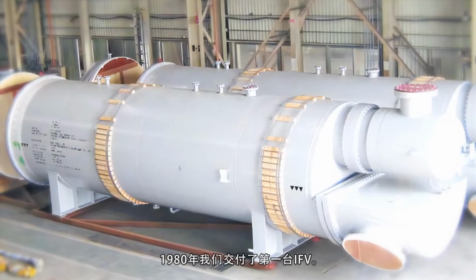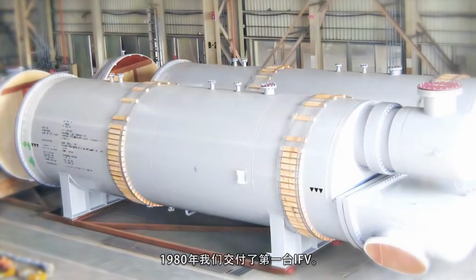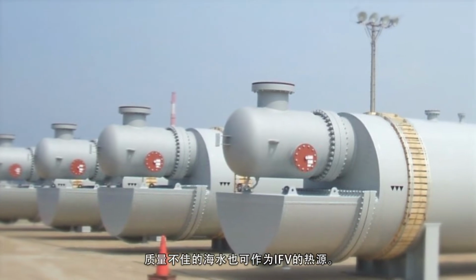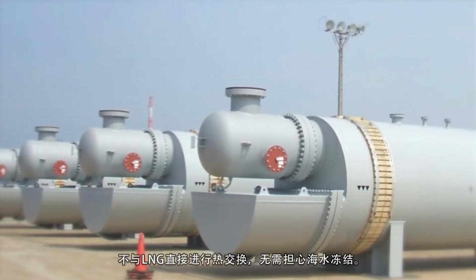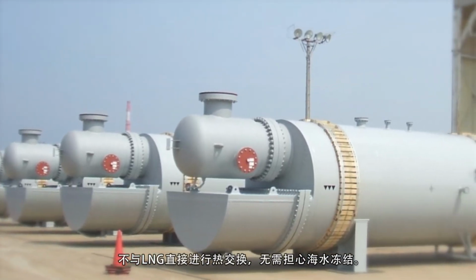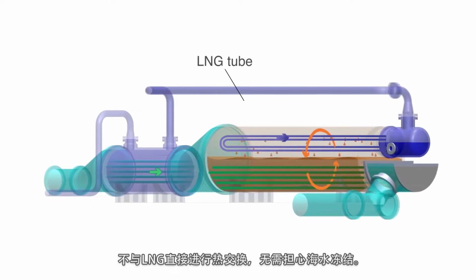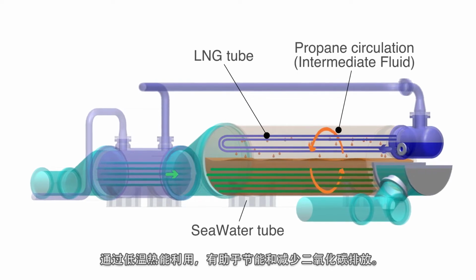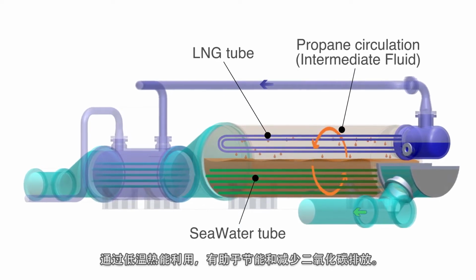KOBELCO started the supply of IFV in 1980. By using titanium tubes, low-quality seawater is applicable. By using intermediate fluid, ice formation is avoided. In addition, KOBELCO's IFV is used in various cold energy utilizations, making it possible to contribute to energy saving and CO2 reduction.